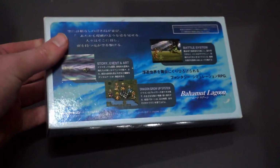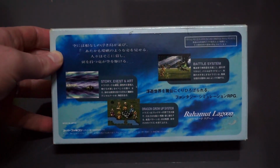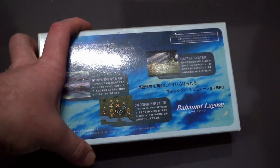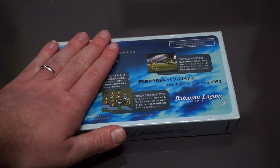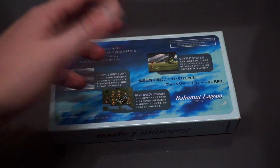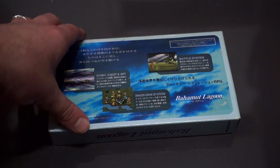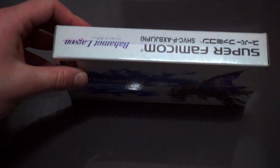And of course, if I was to put this into my Super Famicom, it would display in Japanese, and because it's an RPG, I would not be able to play it at all. It would be completely impenetrable. For me, that is. But if I wanted to, I could download the fan translation, pop it into my emulator of choice, and there we go, I could play Bahamut Lagoon. And until recently, that was kind of the only way to experience games like this in English, or in other languages, because it's not only English that exists in the world.